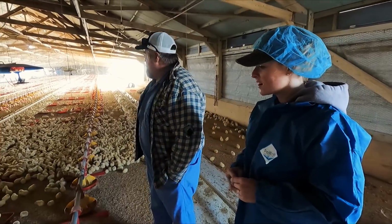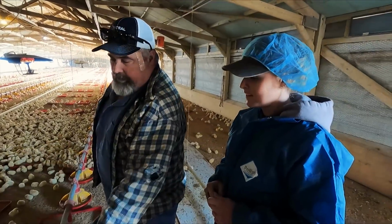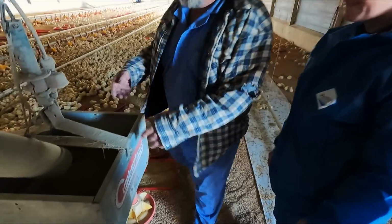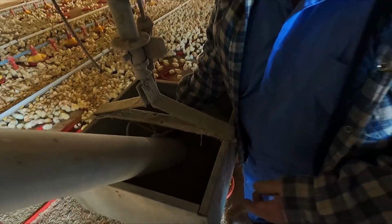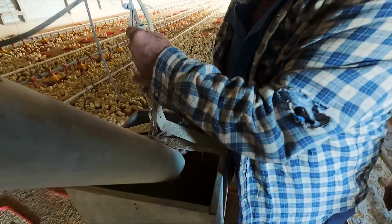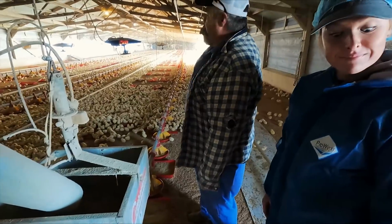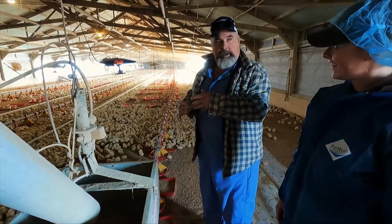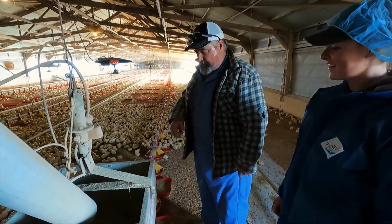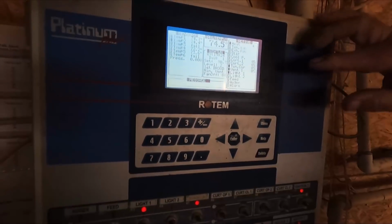Yeah, keeps them warm. And so when these go down lower, this will raise up and it'll automatically turn that on. And then at the very end, there's a feed pan that when that one goes empty, that trips it and it'll turn the feed on, and it'll just slowly fill them as it goes all along. Wow.